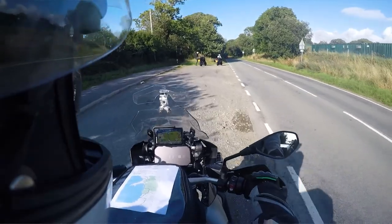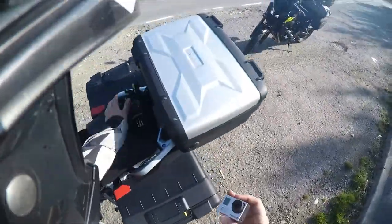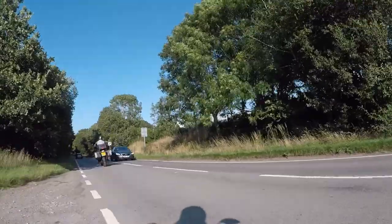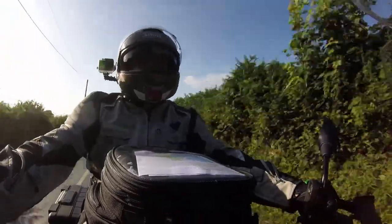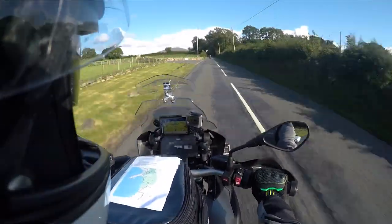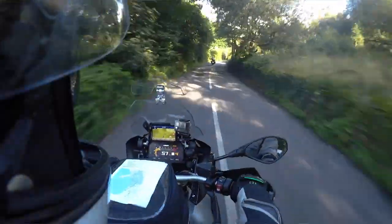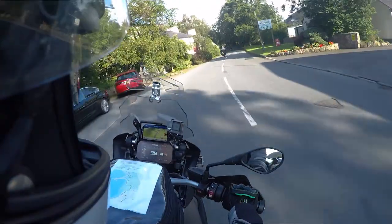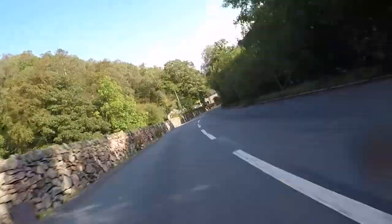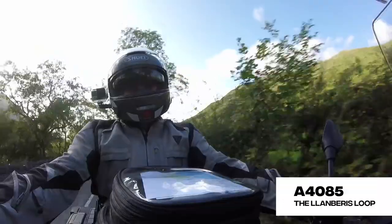I'm going to do a GoPro battery change for this last leg. So it's this road for 18 miles. This is the Llanberis loop. The A4085, what a lovely place.